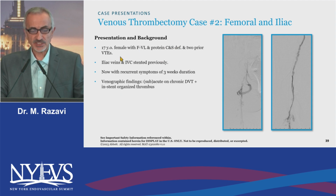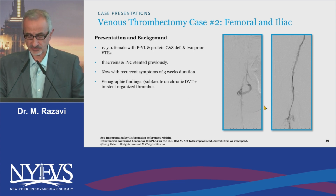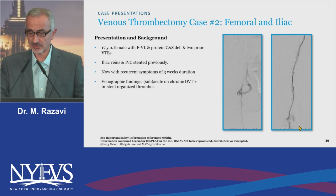A different case, 17-year-old female, factor V Leiden, protein C and S deficiency. These are the patients who are set up, has had multiple work done, somewhat non-compliant patient, doesn't want to take injections of Lovenox, and rethrombosed everything. And here's what the venograms look like.